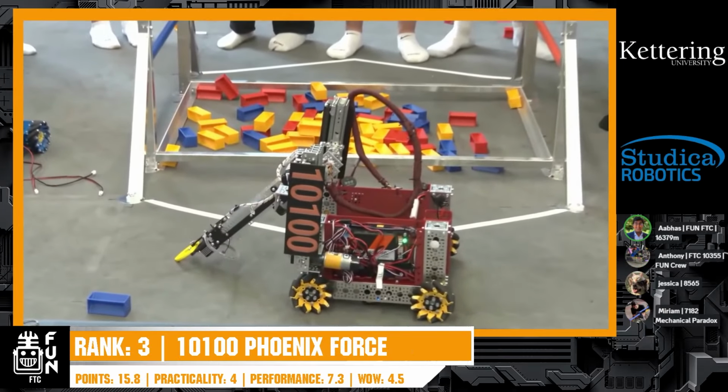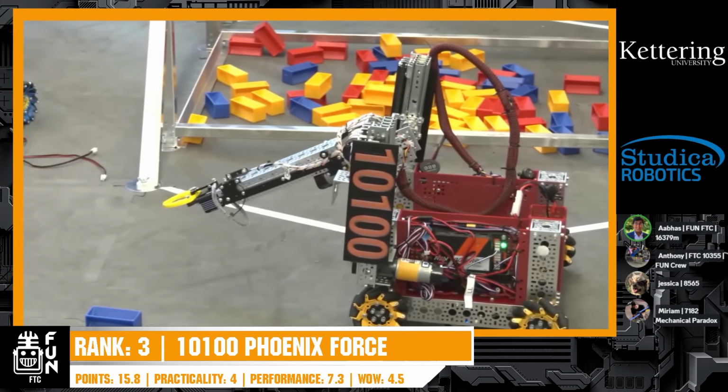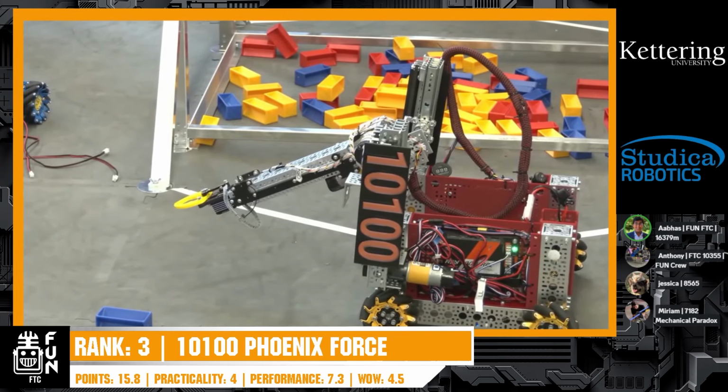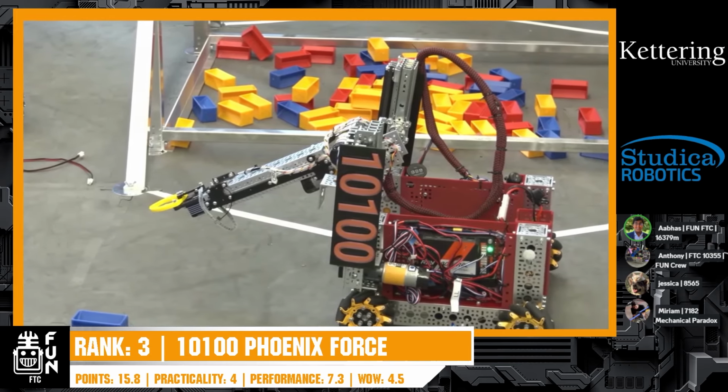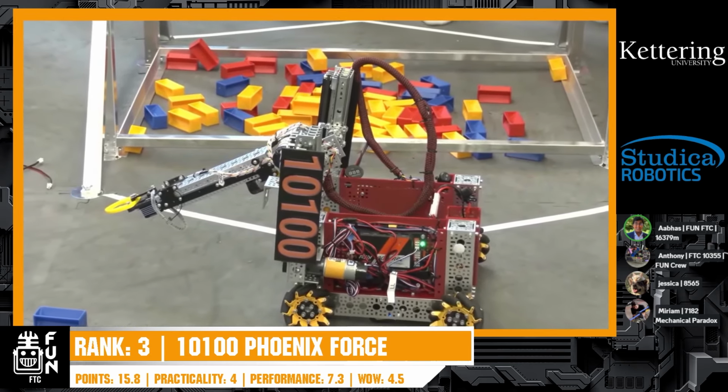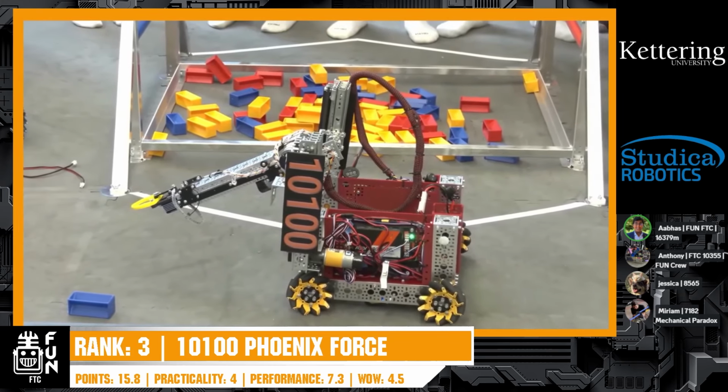All right. So starting off, our top three is team 10100 Phoenix Force. You can see a pretty big jump in their performance from previous robots, but they scored 15.8 points overall, 4 in the practicality, 7.3 in the performance, and 4.5 in the wow.